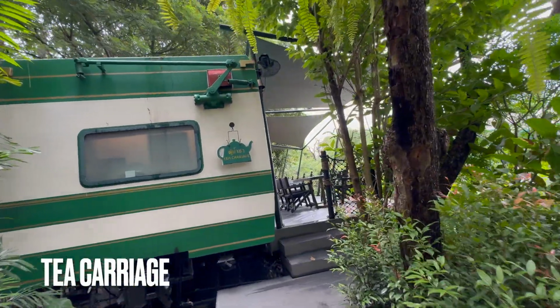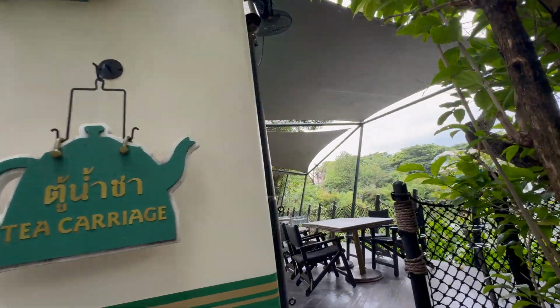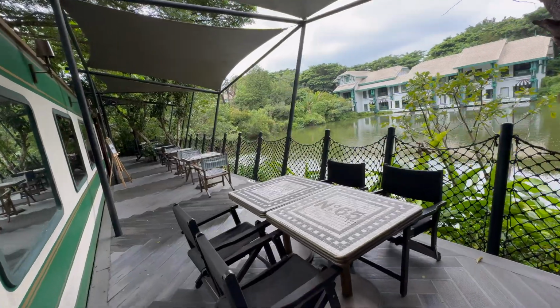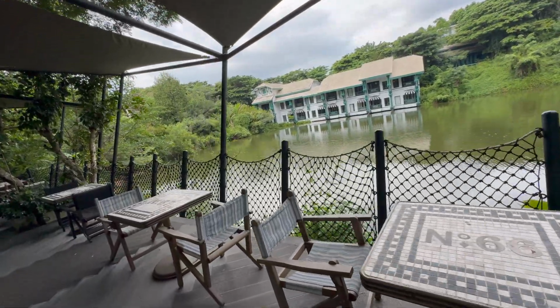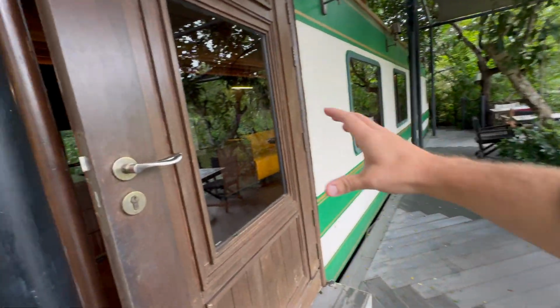During the afternoon, we recommend a visit to the tea carriage. You can enjoy the most indulgent afternoon tea service, which is a classic British tradition, from either inside or on this gorgeous terrace that overlooks the Swan Lake. And you can see just beyond there, that's one of the guest house rooms for people who are staying in guest houses. They have a lovely balcony with a lake view.